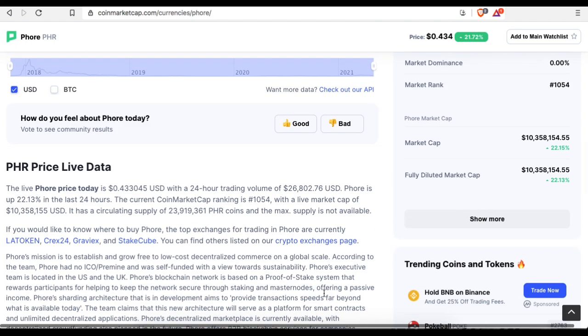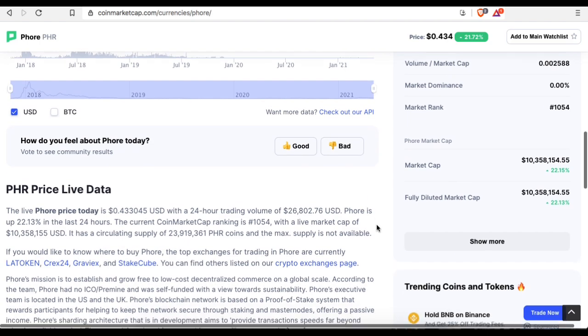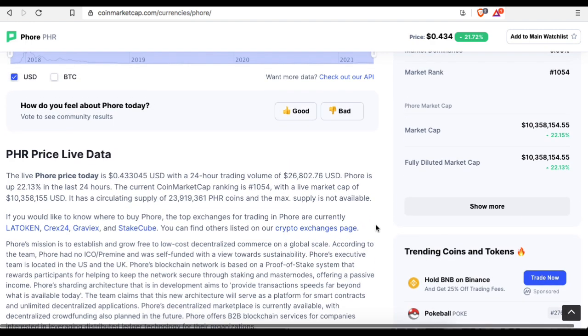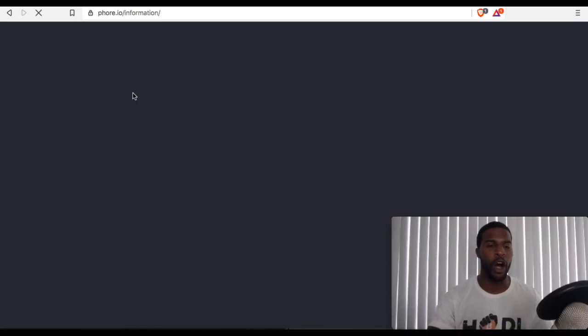We saw all those developments, and with no spikes along with those developments, it means that they most likely have been developing. So that is pretty cool to see. And I'll go ahead and point it out now. If you want to get Phore, it is located at LA Token. All right. One thing Phore also offers in wallet actually is a Masternode program.